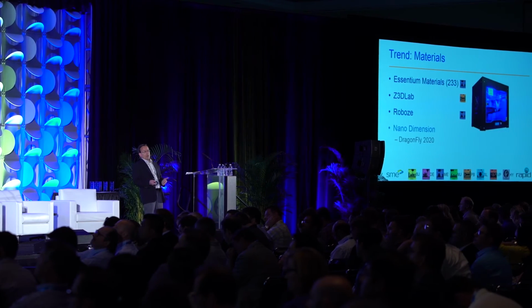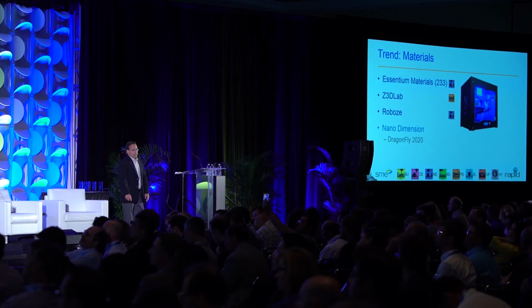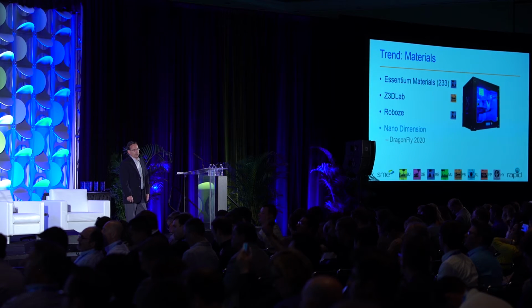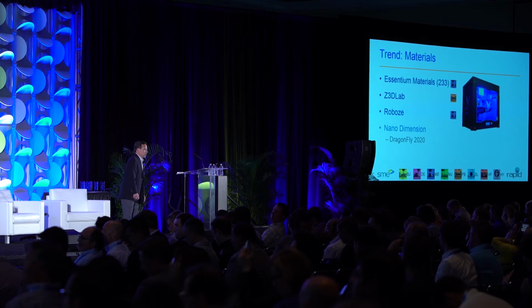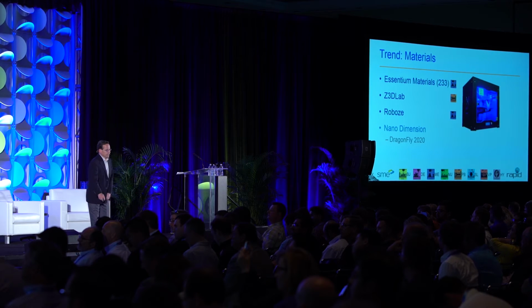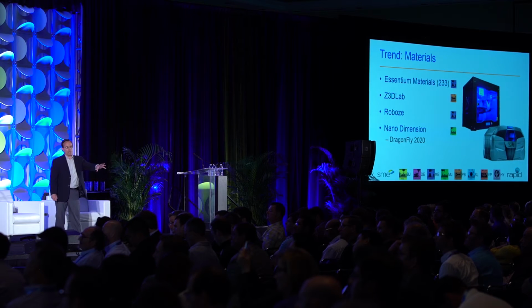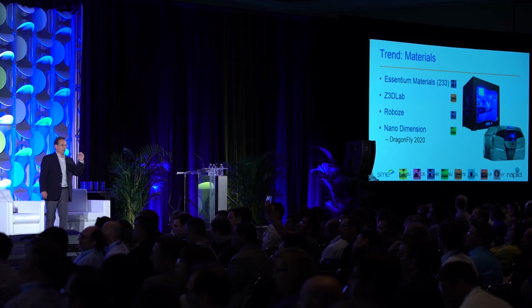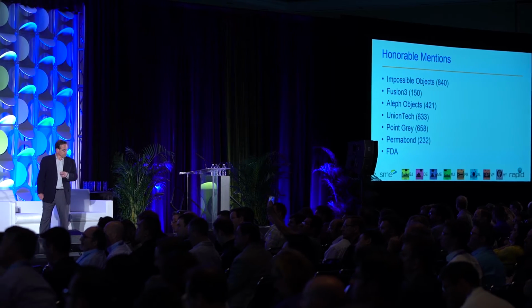High temperature though, they're able to process PEEK and PEI, polyetherimide. Very high temp materials that currently are only processed on machines that sell for $350,000 up to over $800,000. And Nano Dimension didn't belong here. I didn't know where to put them though. This is 3D printed electrical inks for printed circuit boards.